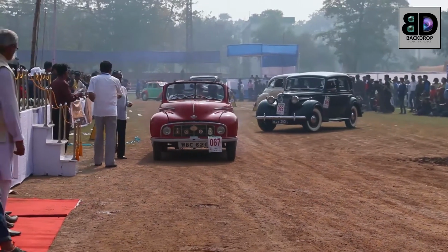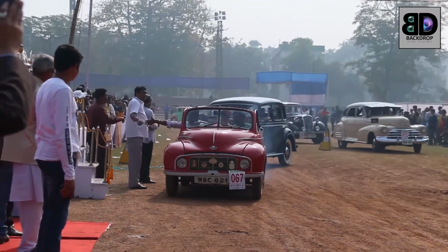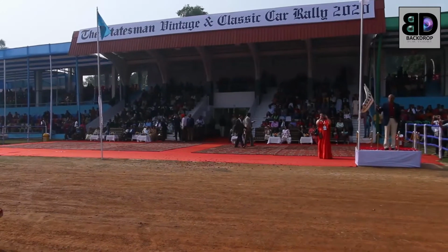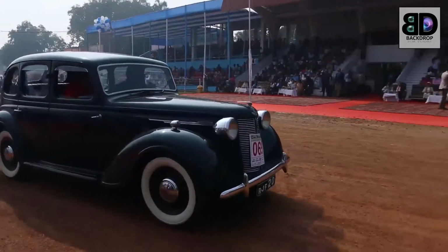Closely followed by an immaculate machine of yesteryears, entry number 69, a 16 horsepower 4 cylinder owned by Mr. Surendra Kumar Dugar of Kolkata and is being self-driven.